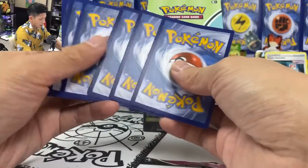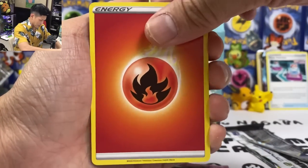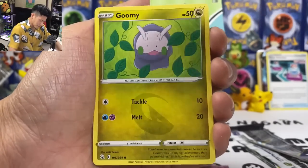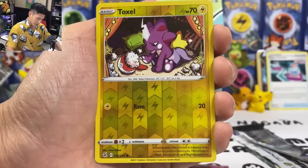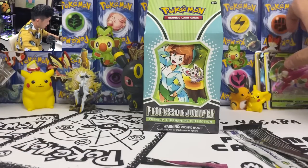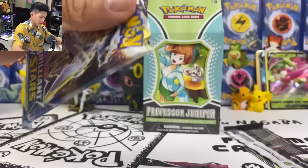Give me something. Hopefully we can pull one full art. And if we don't pull one full art, at least we got those Professor's Research full arts from these. Okay. Fire Energy, we got Fusion Strike Energy. Goomy, Snubbull, Geodude, Sizzlipede, Toxel, and we got Serena V card. Okay, nothing crazy so far. Hopefully Brilliant Stars will give me something crazy.